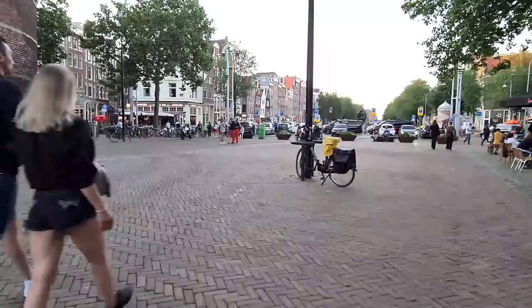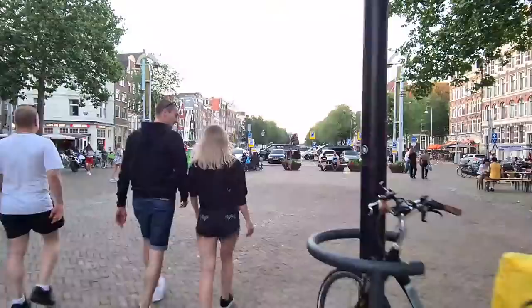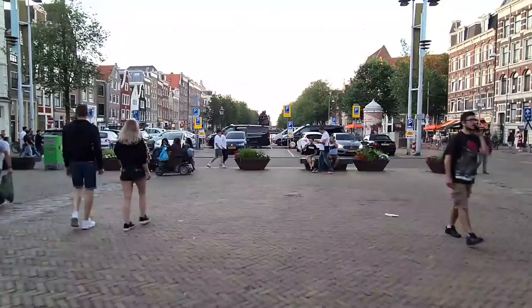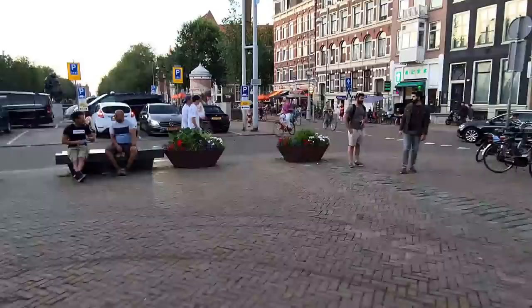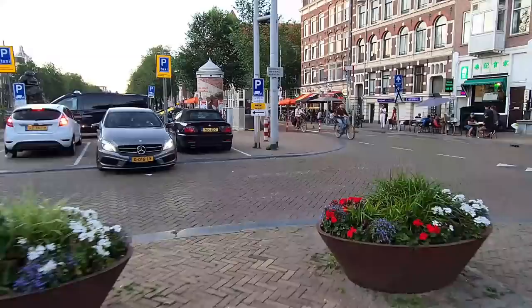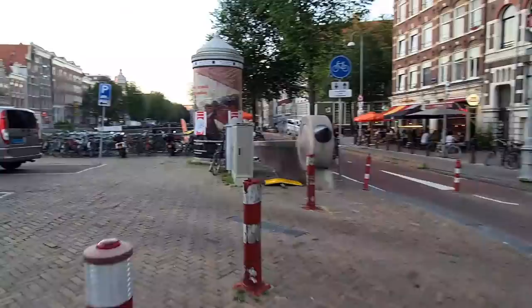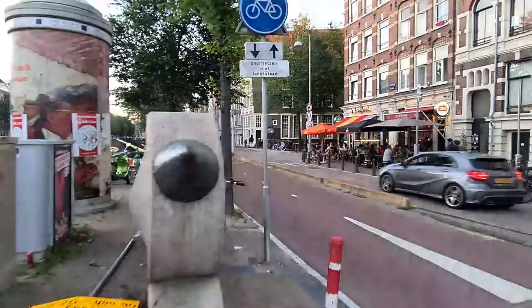So what I'm going to do is walk straight ahead until Prins Hendrikkade, and then we will go to the Centrum, the central station side, and then we will slowly arrive at the end of this video, because I'm planning to make two live streams tomorrow also in another city, not Amsterdam, and I will keep some energy by sleeping early today.